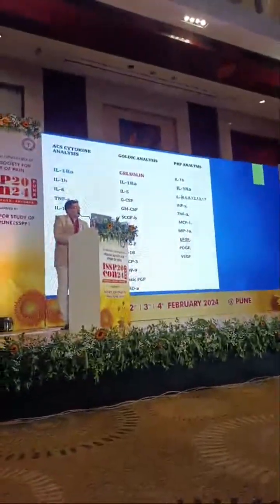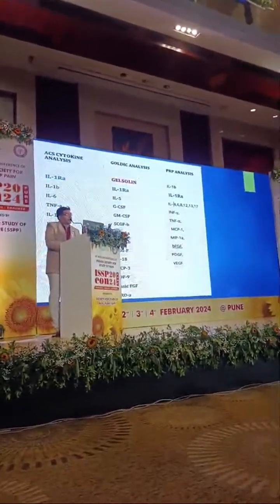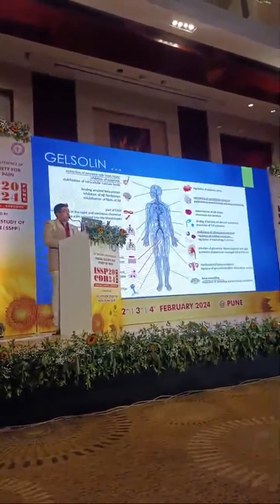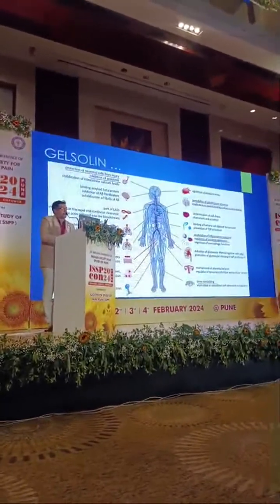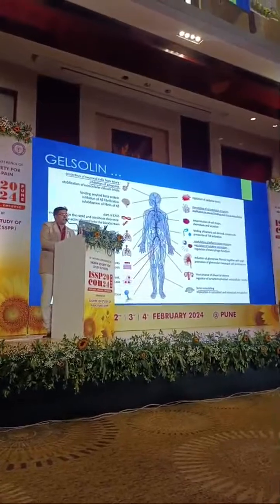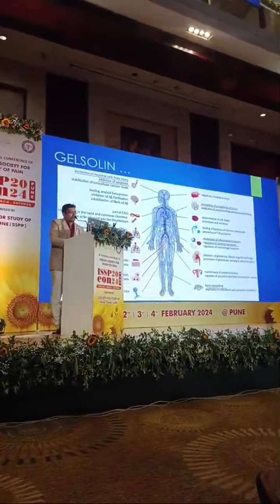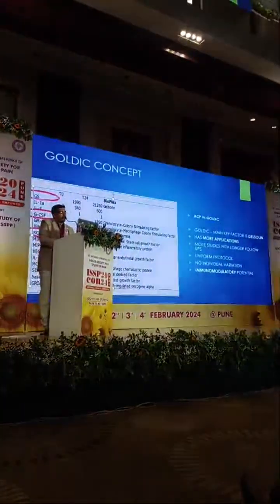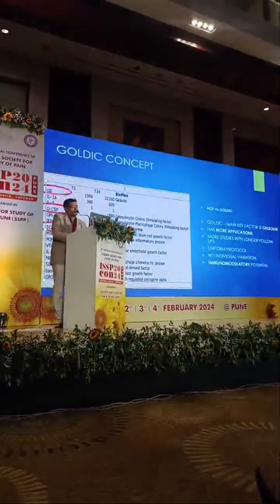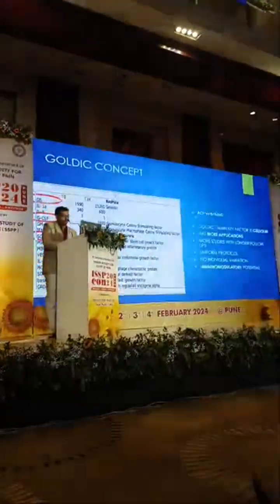So what is the basic difference between Goldic and ACS, and why is Goldic superior to ACS? Goldic has a high concentration of a protein, that is gelsolin. As you can see here, gelsolin acts on almost each and every organ system. It plays an important role in remodeling of cytoskeleton structure. It helps in bone remodeling, protection of neuronal cells, inhibition of apoptosis, and so on and so forth. Goldic is also rich in components like hematopoietic stem cell growth factor and GCSF. As a result, Goldic has more applications and a better immunomodulative potential.